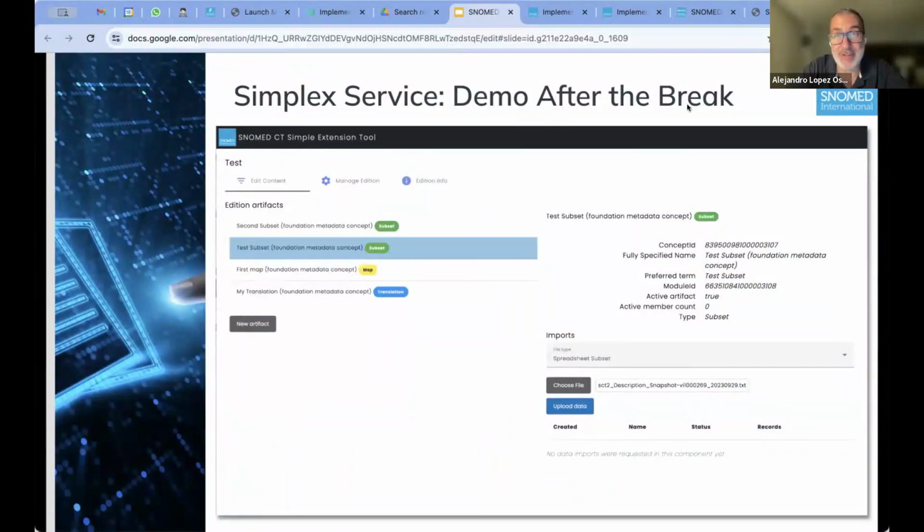There's no demo after the break. I borrowed the slide from our demo in the expo, and there was a demo after the break, but no, we don't plan to do it today.